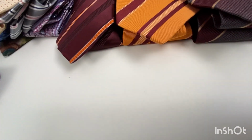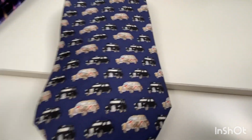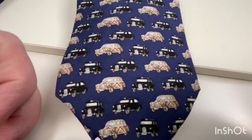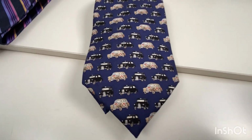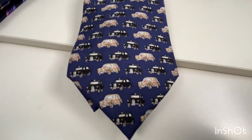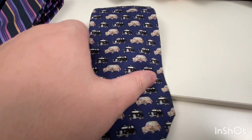And I priced this a little bit higher just because I thought it was unique and different. I priced it at 60. Hopefully somebody, maybe a taxi driver, would want this. There has to be somebody that wants this tie. Presents are coming up. Somebody may get this. Burberry, got a bunch of things going for it right there.